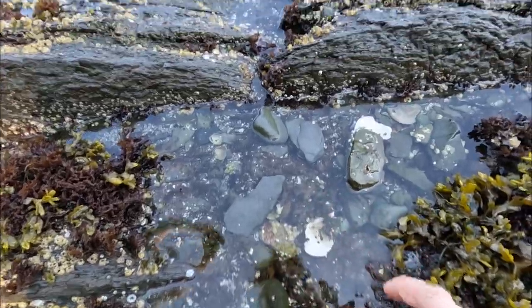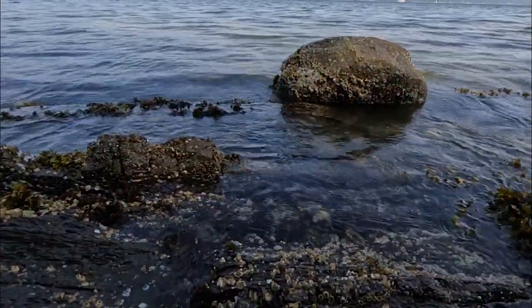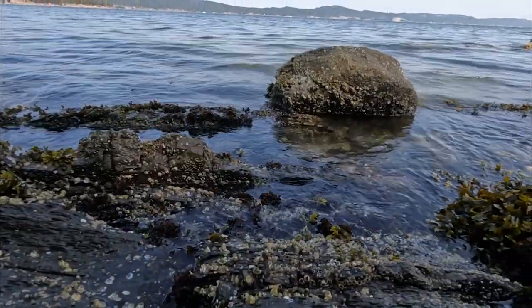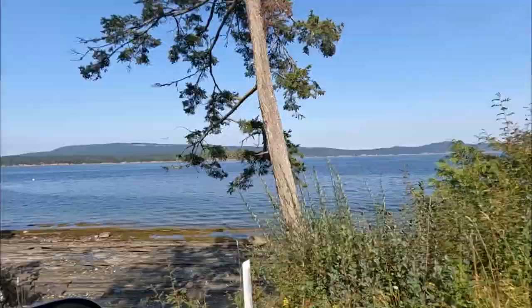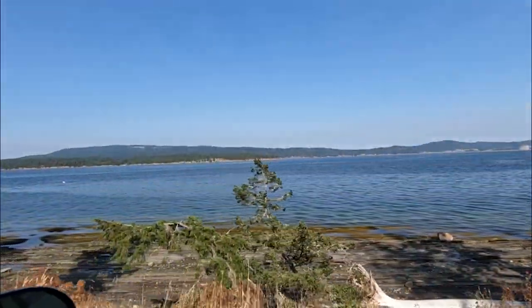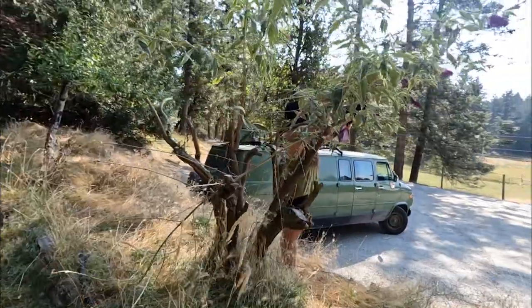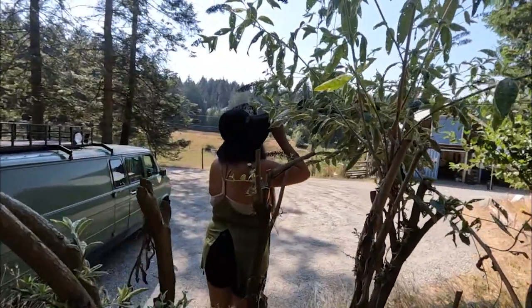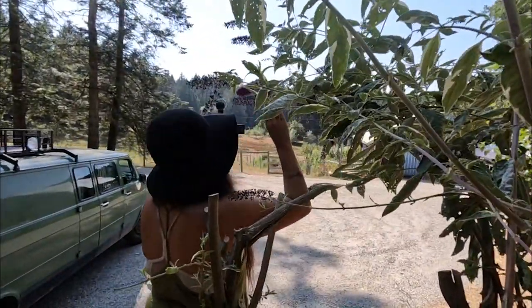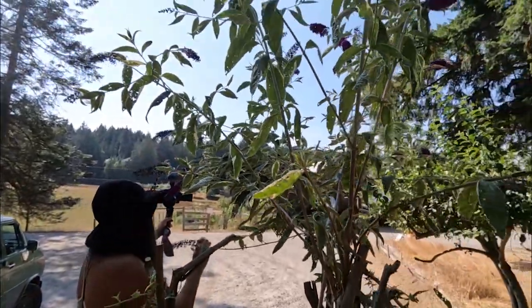I just want to be in the ocean. Amanda has found the flower of her people. Oh. The flower of the purple flower people. Oh, it smells so good.